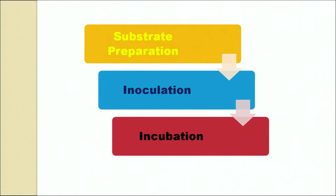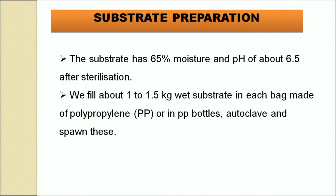So, there are 3 steps for cultivating this mushroom. One is substrate preparation, second is inoculation of the substrate, and third is putting the inoculated material in incubation for some time. So, these are the basic 3 steps involved in cultivation of this mushroom. In substrate preparation, as I have told, the basic substrate is either sawdust, or straws, or corn cobs, all of these are utilized, and the sawdust is improved by adding some bran like wheat bran or rice bran to enhance its fertility, so that the mushroom mycelium can get the maximum food from it and give you a good fruiting.